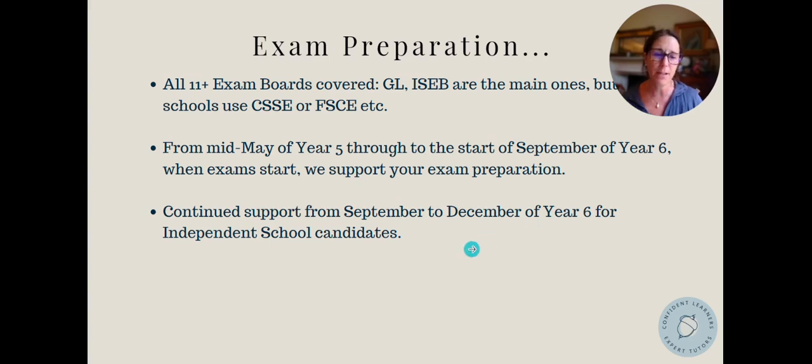If you are doing independent school exams, then we do carry on through December, if you would like to. You don't have to. The main course stops at the beginning of September, and then if you'd like to carry on, we do provide for year 6 candidates for the ISEB and independent schools.